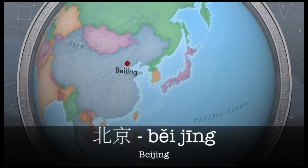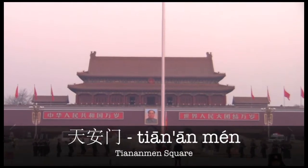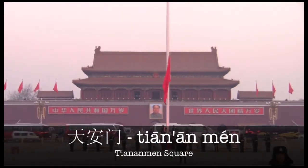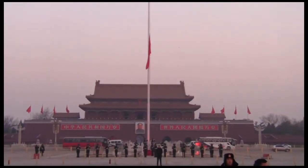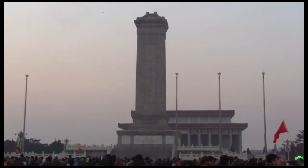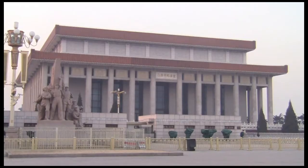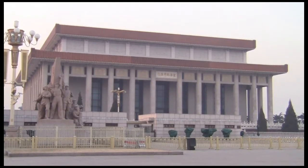Our trip begins in the capital, Beijing. At sunrise every day, thousands of people gather in Tiananmen to watch the flag-raising ceremony. Take some time to stroll through the square and check out the monument to the people's heroes and Mao Zedong's mausoleum.